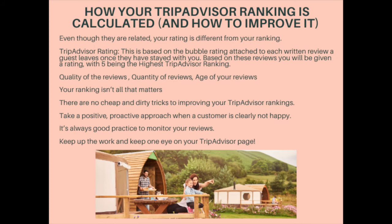TripAdvisor rating. This is based on the bubble rating attached to each written review a guest leaves once they've stayed with you. Based on these reviews, you will be given a rating, with a 5 being the highest TripAdvisor ranking. Much like Google, TripAdvisor uses algorithms to rank properties against one another on their popularity index based on a few different points. The popularity index determines how you rank against other properties in your geographic area.